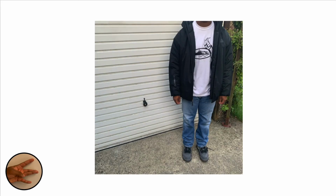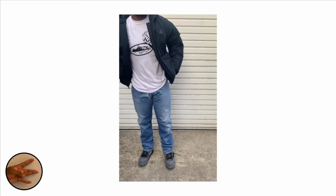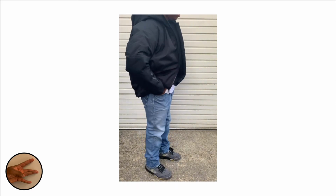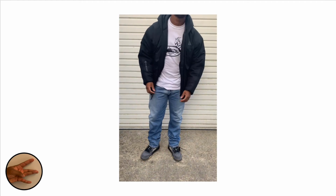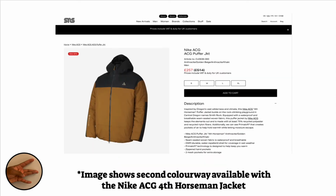Overall, I am very happy with this purchase, and for the price I paid, I know I'll be enjoying this jacket a lot. It definitely keeps me warm and I'm excited to see how it handles bad weather. The jacket does come in a second colorway, so maybe you might like that over the black.